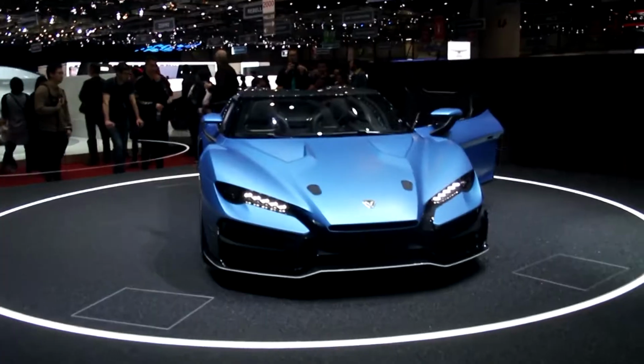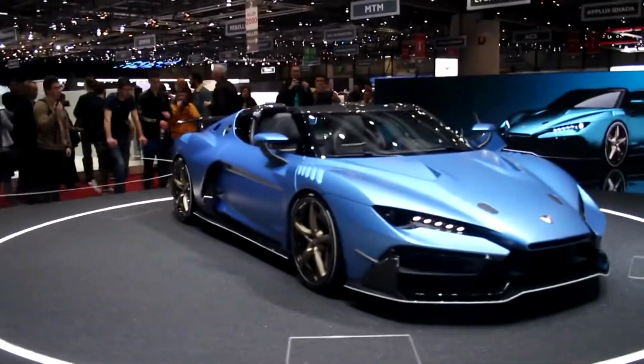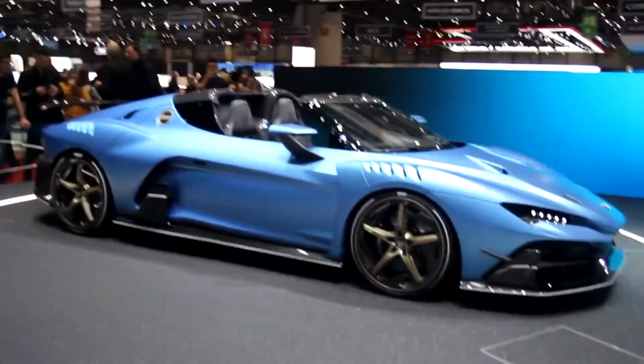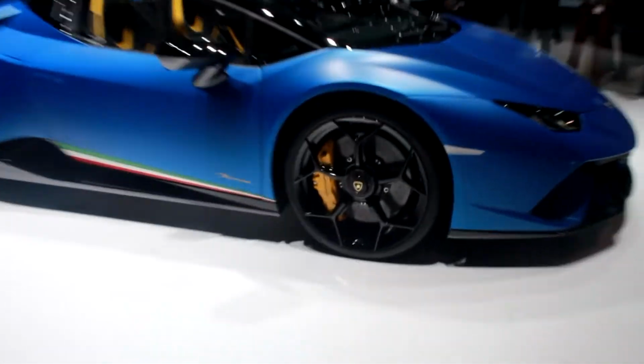But yeah, wow. So this is the new Attau design. This is the Spider version, which is basically the Huracan, Audi R8 type thing, but obviously redesigned and rebodied by Attau Design. Looks extremely cool in this satin blue finish. Yeah, really cool. Never see one of these again. So here's the Performante Spider. This is a finish in a satin blue.